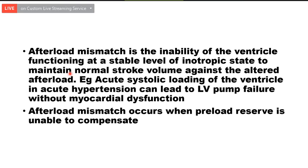So sometimes there can be a question on afterload mismatch. There can be afterload mismatch in aortic stenosis and afterload mismatch in prosthetic valve. In aortic position, when there is a prosthetic valve, there can be afterload mismatch. So there are many situations where there can be afterload mismatch, but the afterload mismatch is the inability of the ventricle functioning at a stable level of inotropic state to maintain normal stroke volume against the altered afterload.